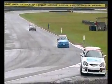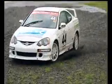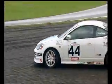And that's number 44 going off. That's Gavin Boyne. Yeah, Gavin understeered off there into the stones. I think Gavin's a guy running intermediate tyres, so really hasn't got quite the grip that the guy running full wets.